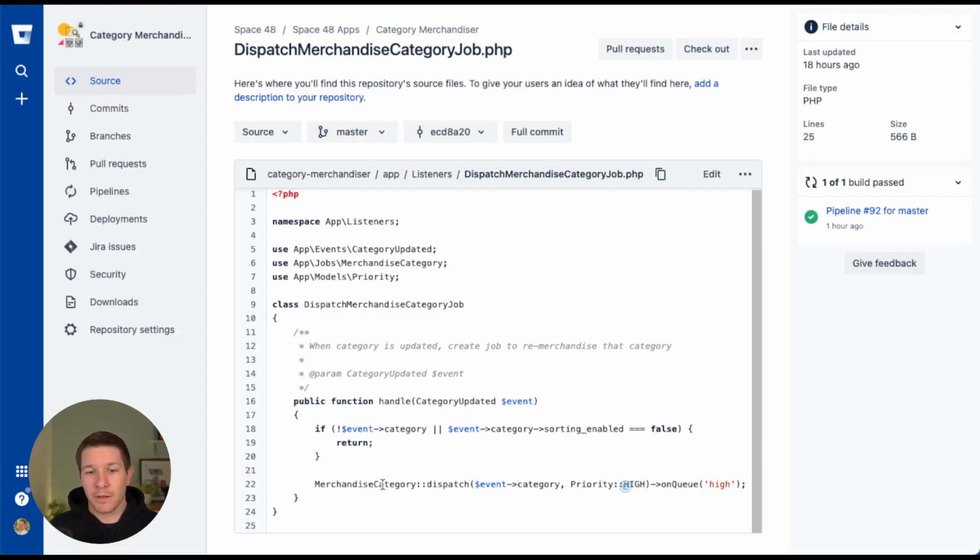Now, if it's a user-initiated action, I clearly want it to be on the high queue rather than the default, which is low. What I also want to do is this merchandise category job actually triggers all of those other jobs. So I use Laravel batches and jobs that run on completion. And so there's quite a chain of tasks that then occur.